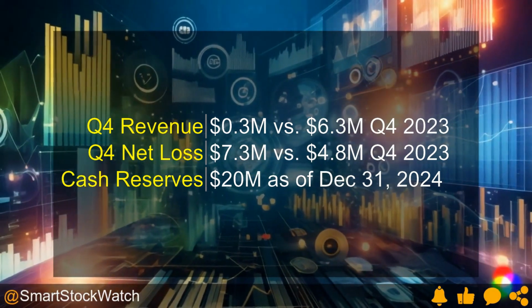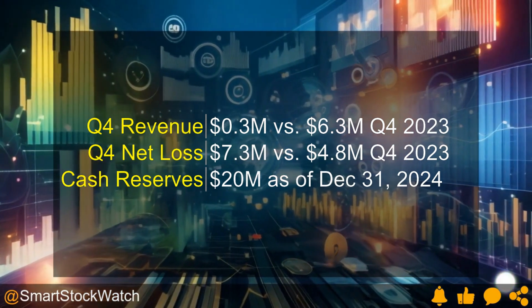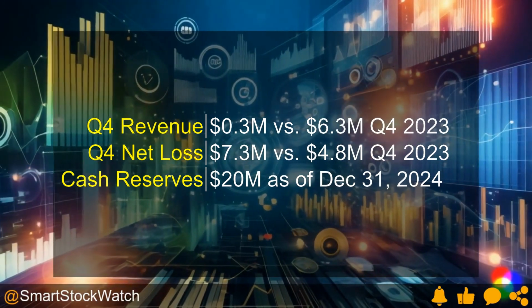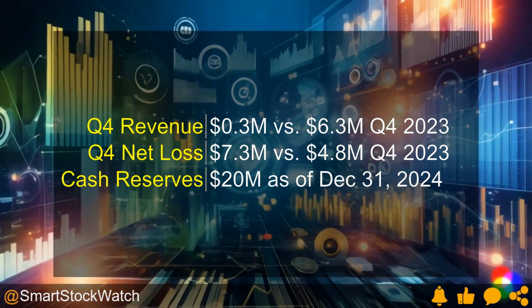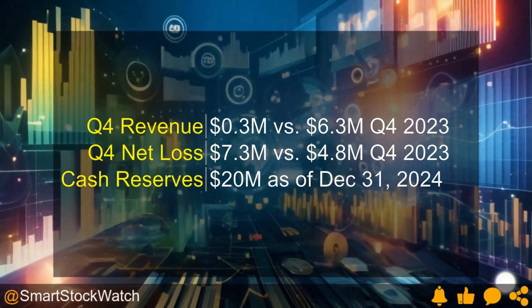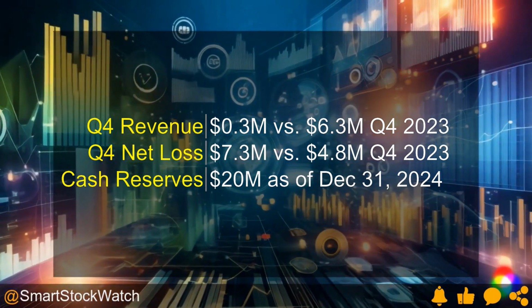John, what contributed to this decline? The decrease in revenue is primarily due to the absence of license fees and milestone payments that were received in the fourth quarter of 2023. This highlights the variability in Clearside's revenue streams, which are heavily reliant on partnerships and licensing agreements.